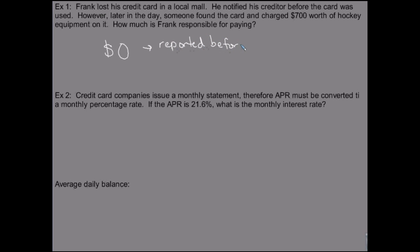What if you reported after? If after, the maximum that he can be charged is $50. So if somebody steals your credit card and they use it before you get a chance to report it, you're probably going to have to pay $50 of whatever they charge, but you won't have to pay any more than that. That's like the federal law.